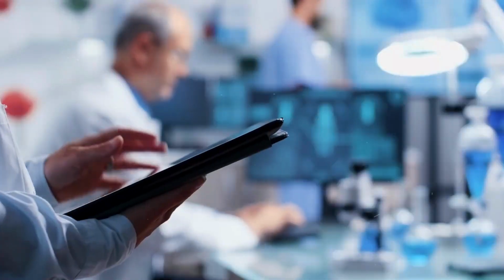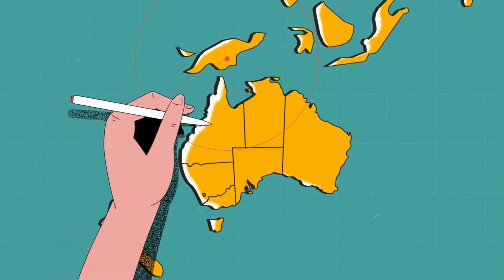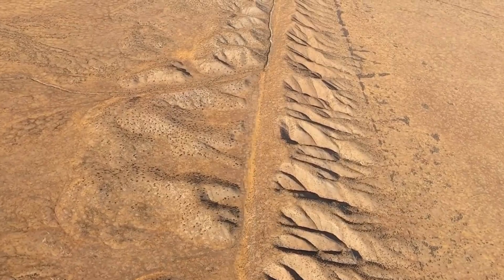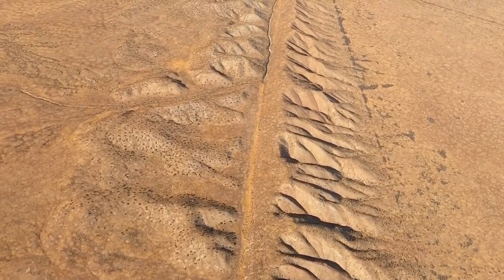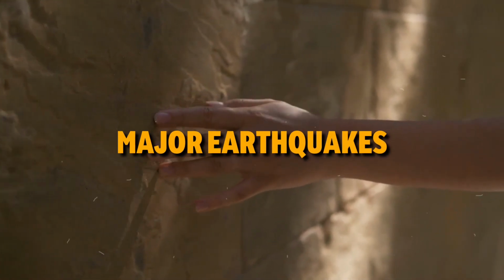Well, it means that we need to be prepared for the possibility of a major earthquake along the San Andreas Fault. We need to have a plan in place, and we need to make sure that we're stocked up on supplies. In the past, this stress has been released in major earthquakes.